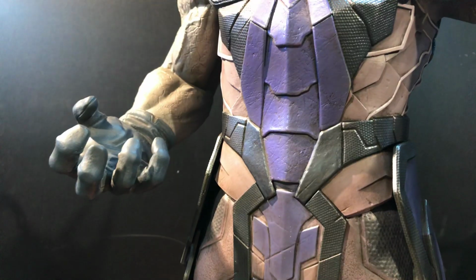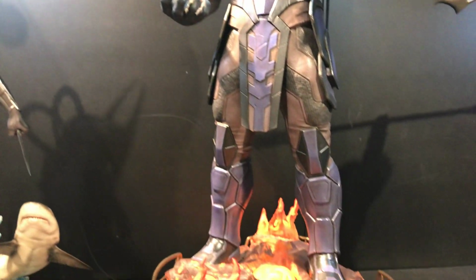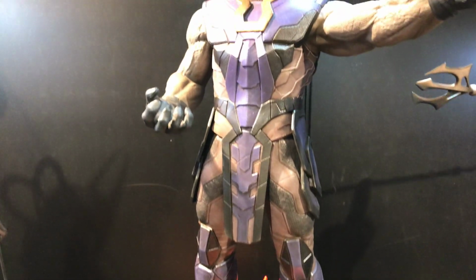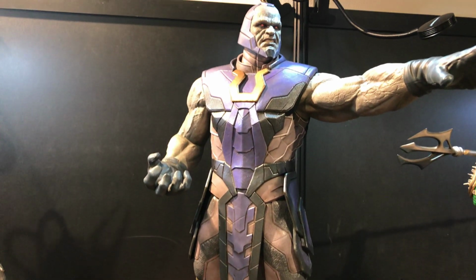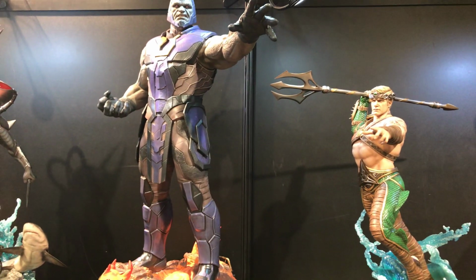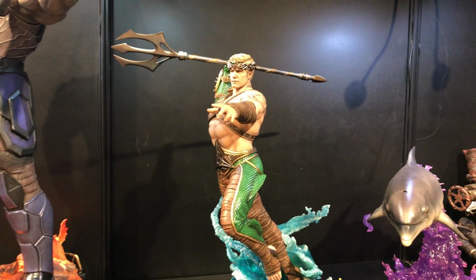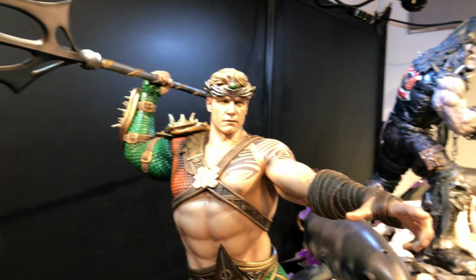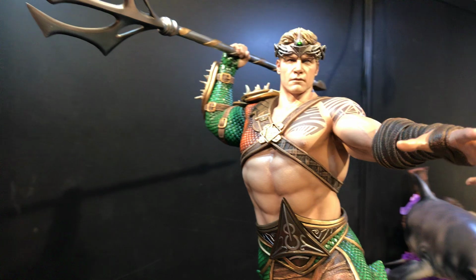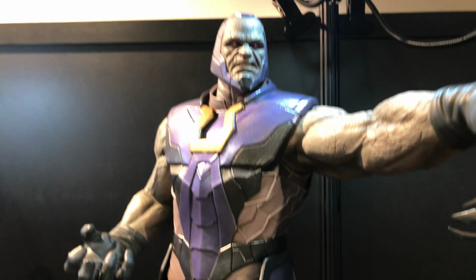But this guy is actually one quarter scale, but he looks as though he's a one third. So you can just imagine how big he is. And when you compare him with the Aquaman from Injustice 2, he looks like a midget. Now this guy is also from the Injustice 2 series, same as Darkseid.